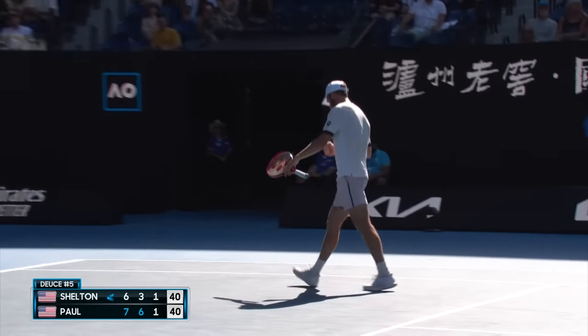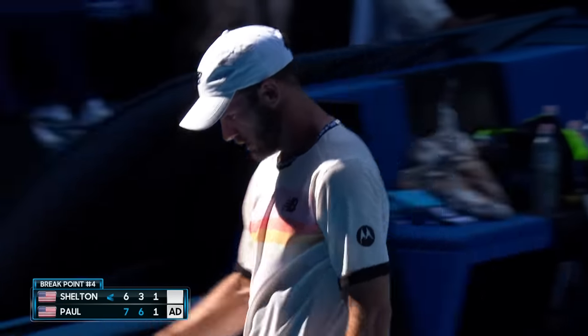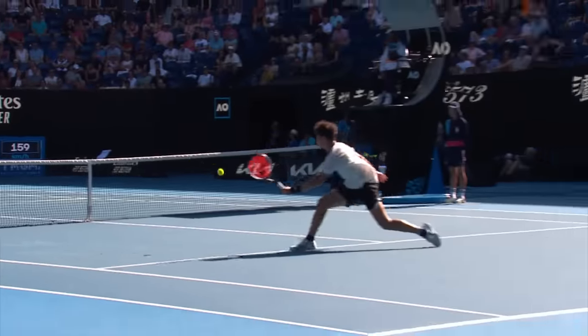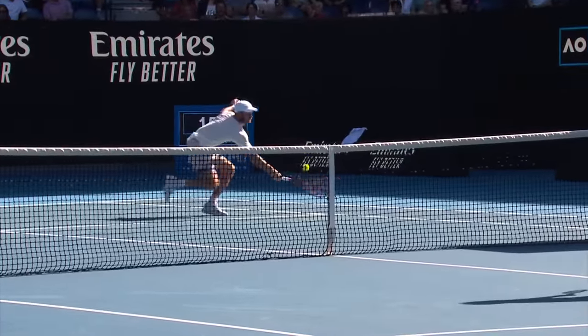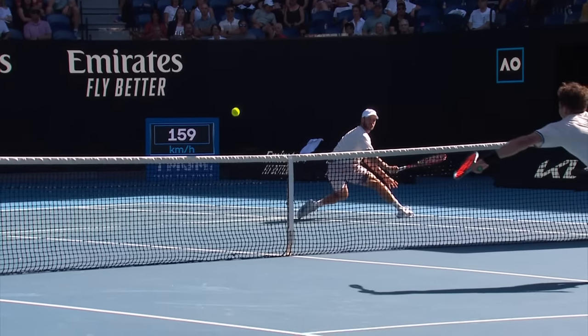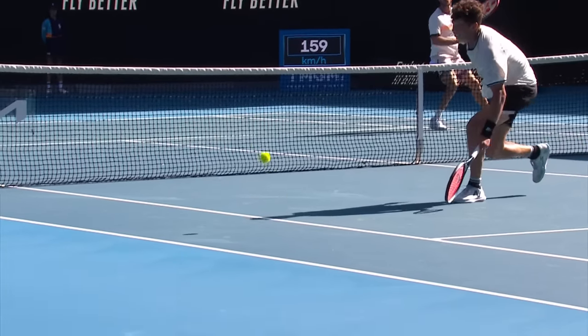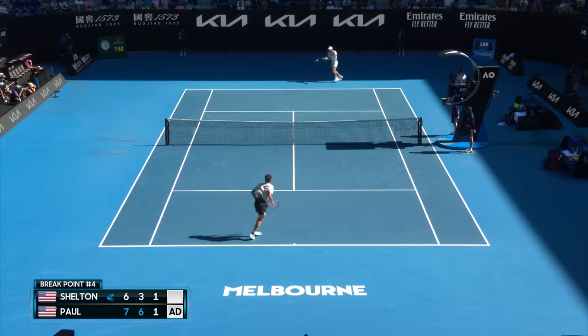Oh, what wheels! Raw athleticism from Tommy Paul. Look at the control of the racket face. Look, the racket doesn't move. It's all legs. This keeps the racket on the plane, and that is millimeters inside the line.